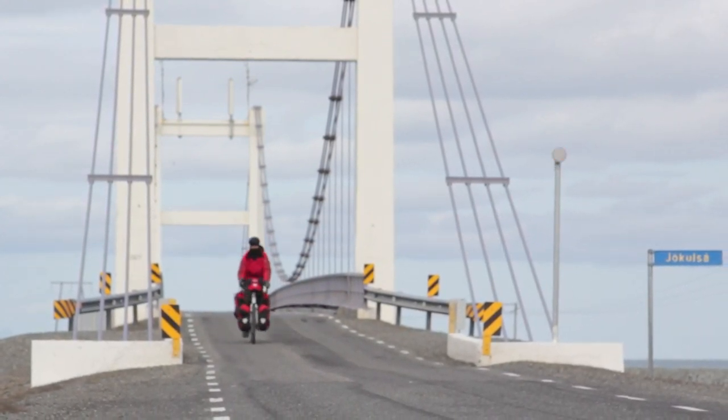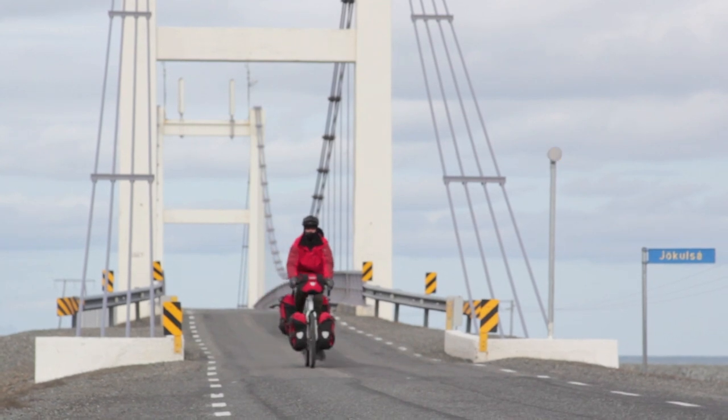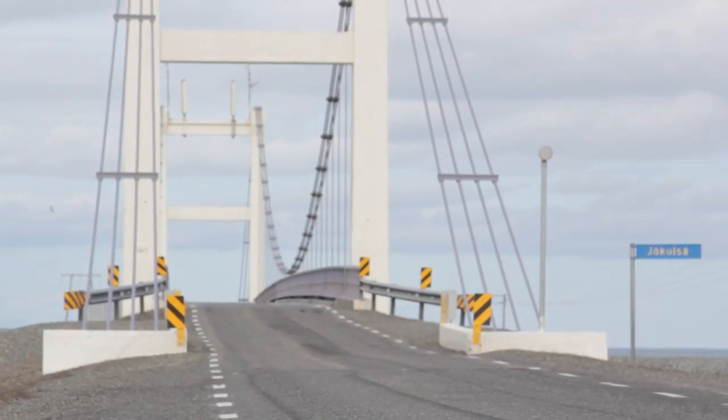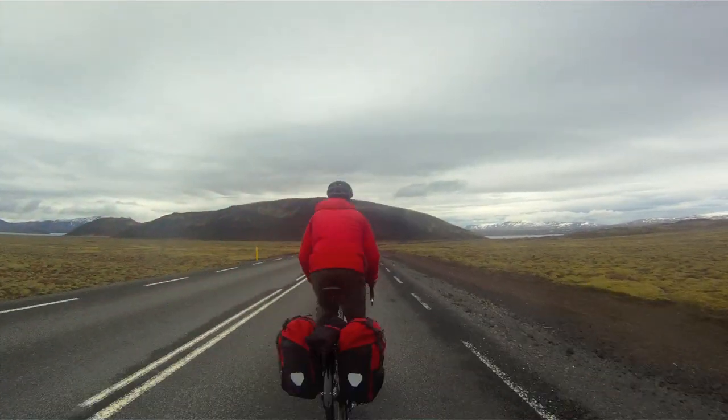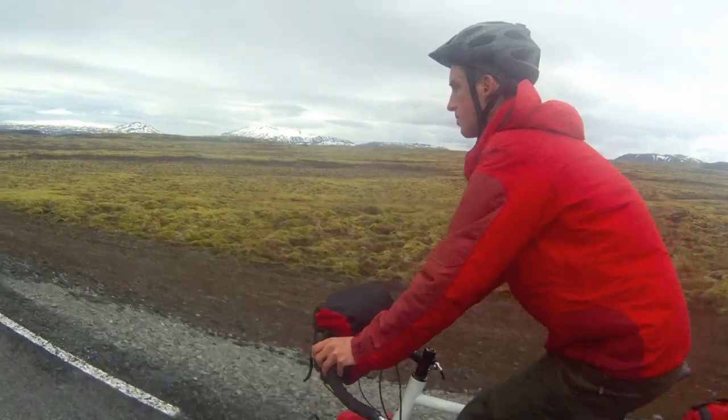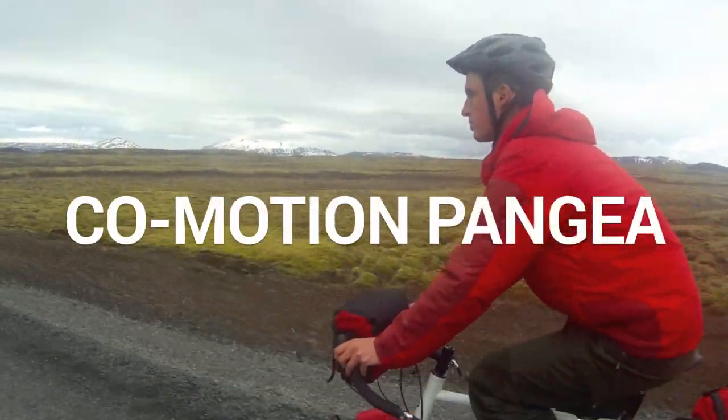That was comfortable, dependable, easy to repair, and possessed incredible stopping power. I wanted to find the world's best on-road, off-road touring bicycle. And that's when I found the Co-Motion Pangea.